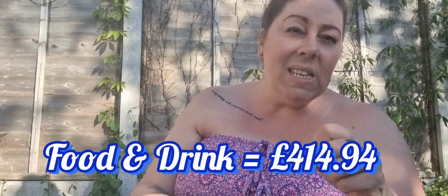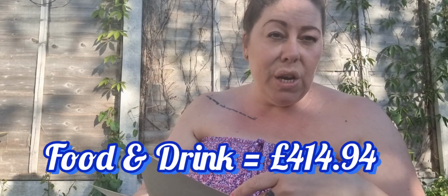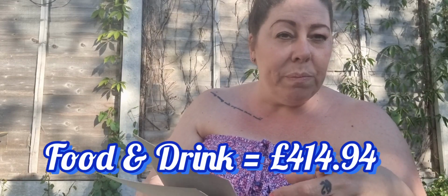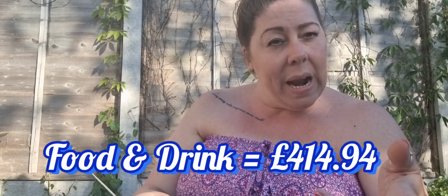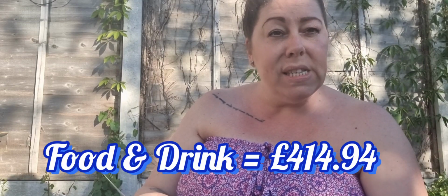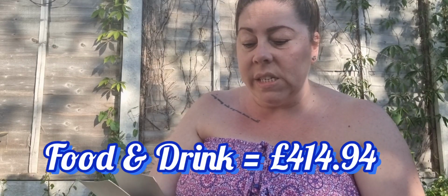When we go to Disney, we take snack bags with us, so we take crisps and jellies and little bits like that. If you don't want a little pickle or something, you can take a bag of fruit with you and make your own little snack bags up for the day to go out with your kids, and that works out a lot cheaper than what we spent on snacks.